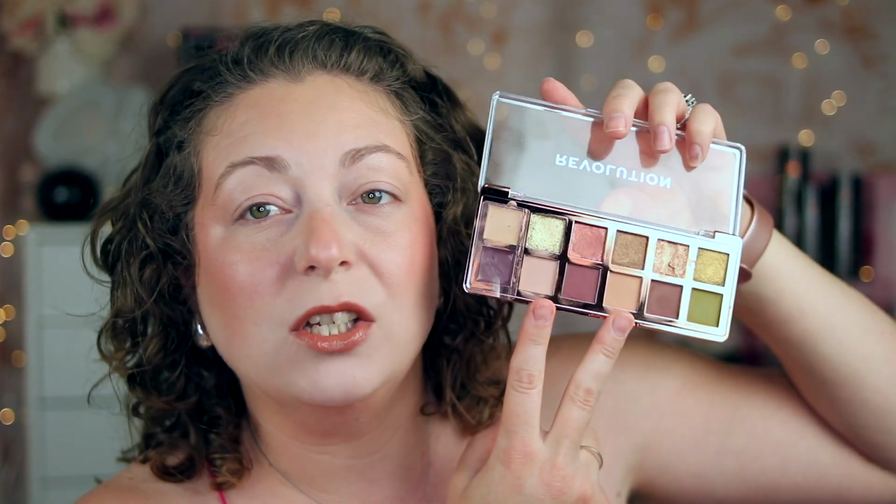Now I do appreciate the fact that it has some of these more skin tone shades in here. They will work for somebody who is pasty pale like me, but I don't think it's going to work for somebody who is a little bit darker in skin tone. So I wanted to make note of that as well.